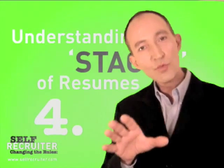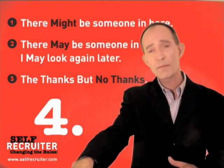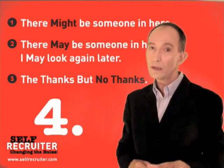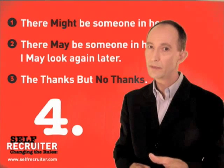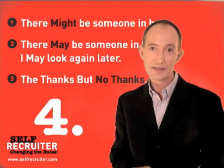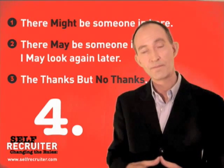Understanding stacks of resumes. Your resume competes with many, many others, and those resumes are sorted into stacks. Those stacks are, number one, there might be someone here. Number two, there may be someone here and I may look later, but they rarely do. And number three, the thanks but no thanks stack. That's where resumes go they deem not to be a fit for some reason.